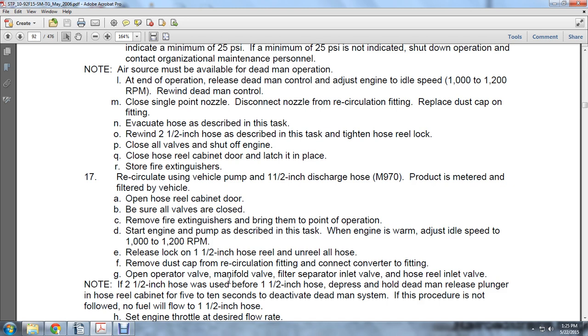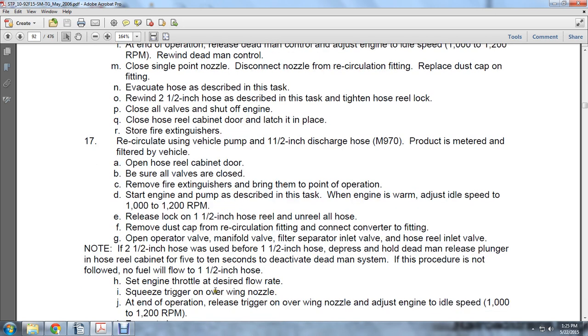Open the inlet valve housing and the reel inlet valve. If the 2.5 inch hose was used, then for the 1.5 inch hose, depress and hold the dead man. Release the plunger in the hose reel cabinet for 5 to 10 seconds to deactivate the dead man system. This is a procedure, otherwise no fuel will flow into the 1.5 inch hose.